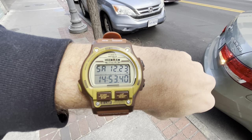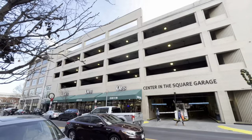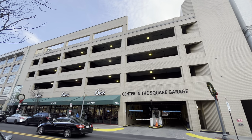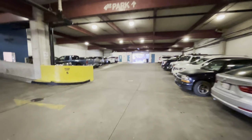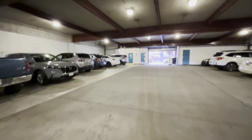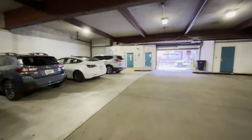Time for another time check on the trusty Timex Ironman. We are standing out in front of the Center in the Square garage. I believe this garage opened up in 1981, and it has probably what I would say is the most interesting elevator on Park Roanoke's system. The elevator is a variable speed relay logic Dover Trash. But before we ride that, we have to be healthy and walk the steps.